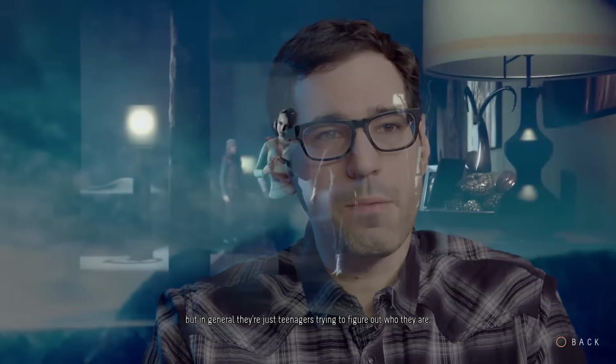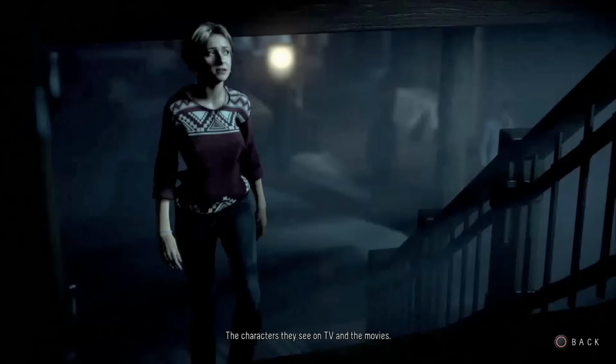Yeah. And these kids are all trying to find themselves. They've been through a trauma, but in general, they're just teenagers trying to figure out who they are. So they're all kind of falling into the patterns, the stereotypes, the characters they see on TV and in the movies. I think we were very interested in taking genre tropes and refreshing them.